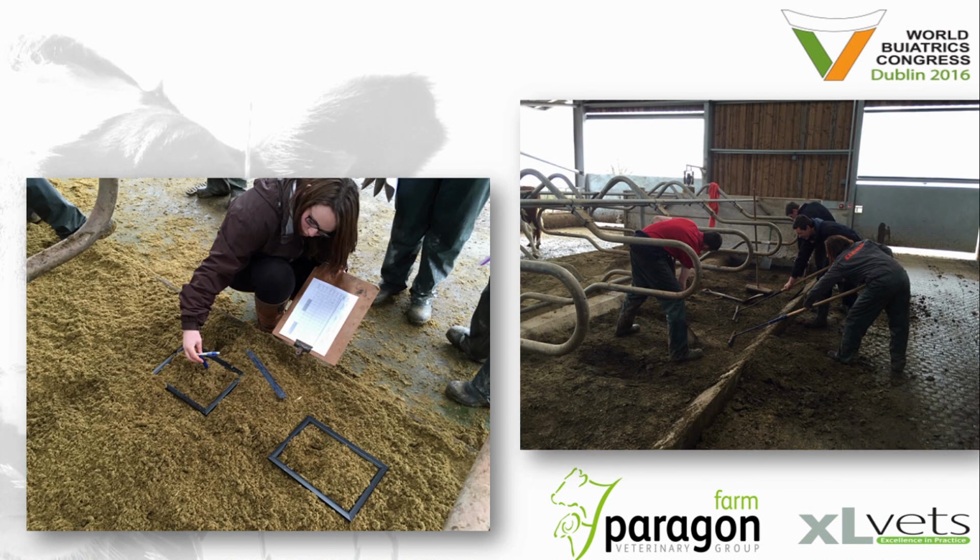Then the students took the measurements with a standard protocol, whereby there was depth, temperature, and dry matter. They measured these throughout the month-long project, and then we basically did it all over again with another bunch of students.